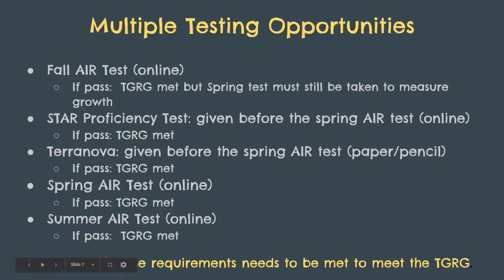Next, I'm going to revisit those multiple testing opportunities. So they're going to test in the fall. If they pass, remember they are considered to have met the third grade guarantee, but they still must take that spring test to measure growth. There's a STAR proficiency test that can be given in the spring. It's also online. I mentioned earlier an alternate test. The alternate test that we use is called the Terra Nova. This test is actually paper and pencil, and again, it's an alternate opportunity for them, typically given in the spring. And if they pass that, they are also considered to have met the third grade reading guarantee.